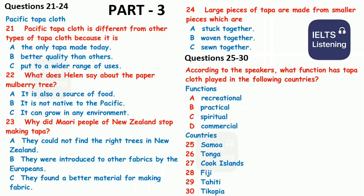Yes, that's good. Now, what about the Maori people here in New Zealand? But the Māori don't make tapa now. That's right, and you need to account for it. We know that when Maori migrated here from the other Pacific Islands, they were prepared to make tapa because they brought the paper mulberry tree with them.